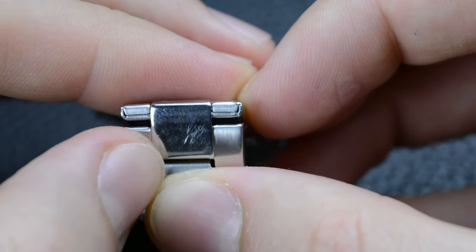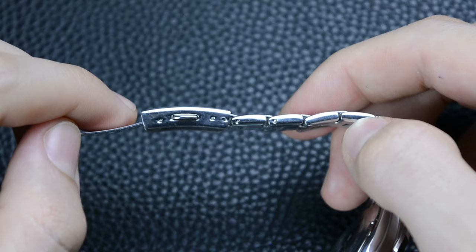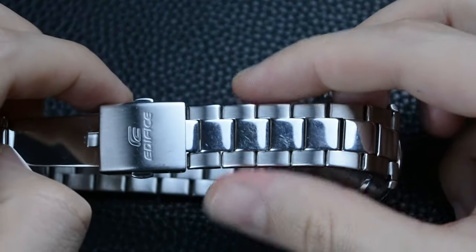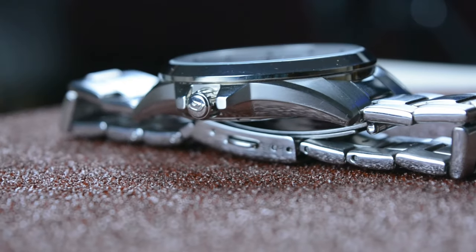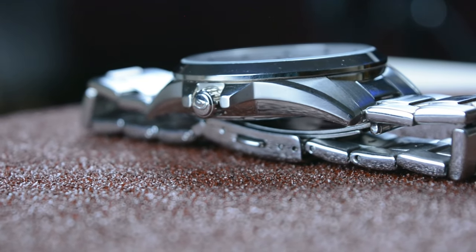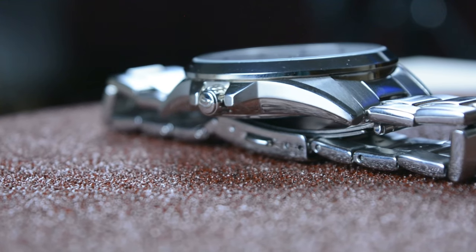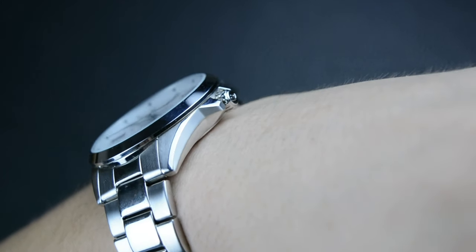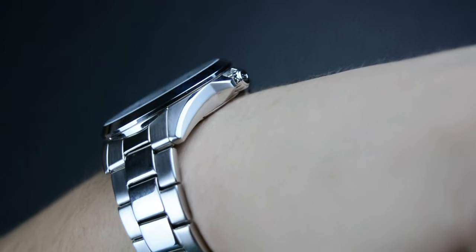The folded links are arranged in a way that creates an illusion of solid links, providing a visually pleasing appearance. Despite being a folded bracelet, the attention to detail in design ensures that the watch sits comfortably on the wrist. The curved lugs, coupled with the deceptive bracelet construction, contribute to a unique and enjoyable wearability.